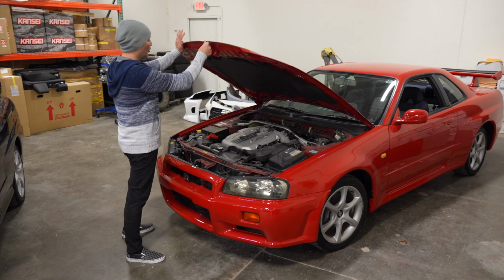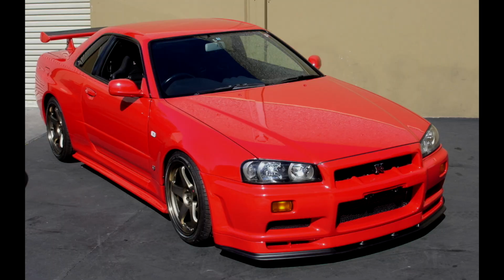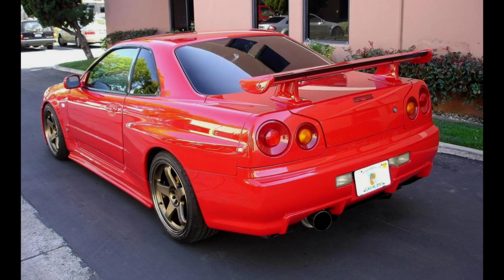Pop the hood. Fortunately for us, Daryl is no stranger to this conversion. He built a few of these 10, 15 years ago.